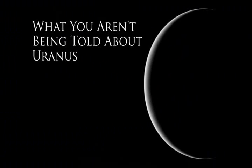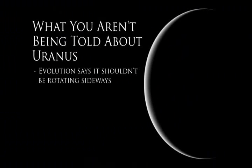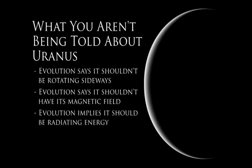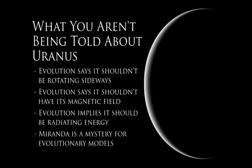So here's what you're not being told about Uranus. Evolution says it shouldn't be rotating sideways, but it is. Evolution says it shouldn't have its current magnetic field, but it does. Evolution says it should be radiating energy into space, but it isn't. And Miranda is a complete mystery.